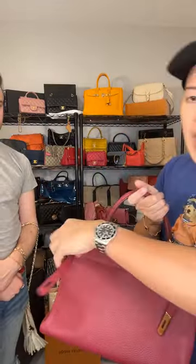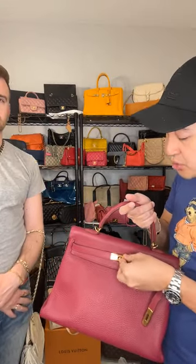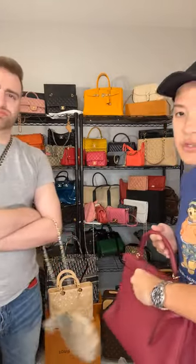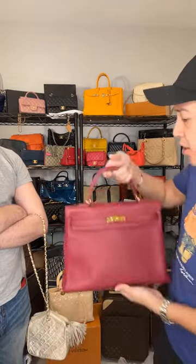It's gorgeous. I like the color on this one because I haven't had a Rouge Grenat in a long time. It's a really, really luxurious color, kind of like purple with a dash of red on it. The ones that I really don't like with Birkins are the terracotta, the one that is the same color as brick. It's a little more earthy. I don't like that color. This one is very luxurious. In person, it's a very nice color.